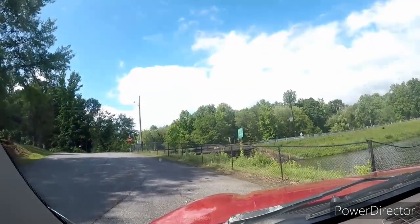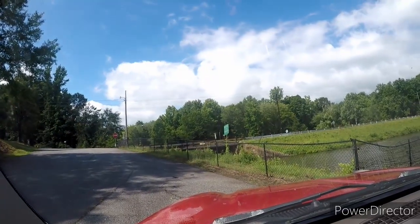Up there, actually, across the road below that spillway, that's where we used to catch all kinds of fish. And yeah, can't go back down there no more. At least until I find another way, that is.